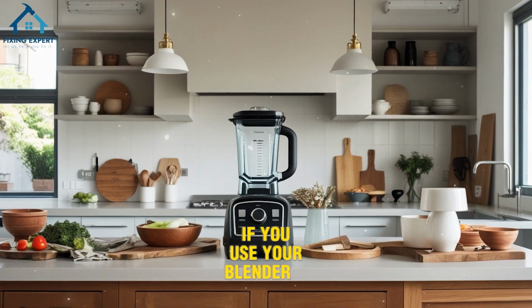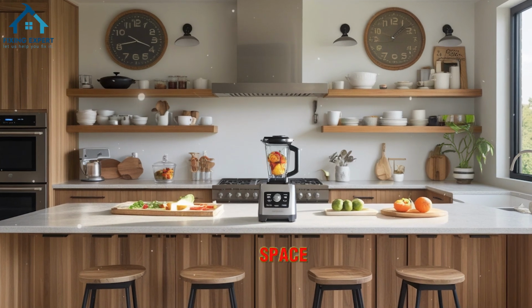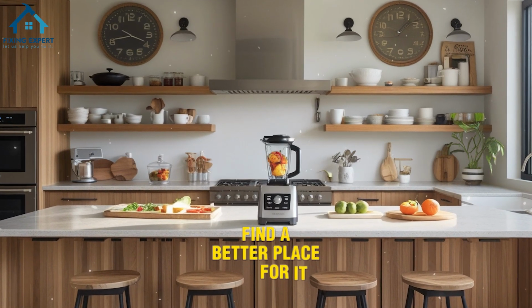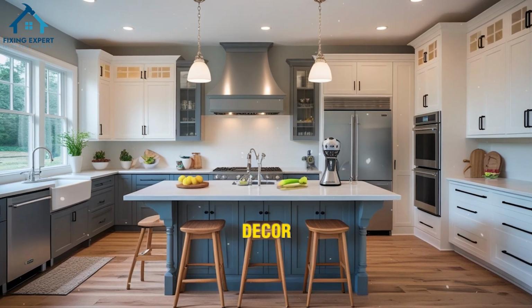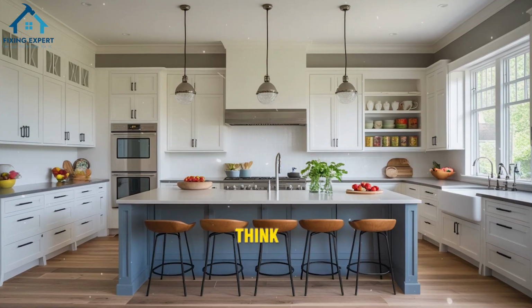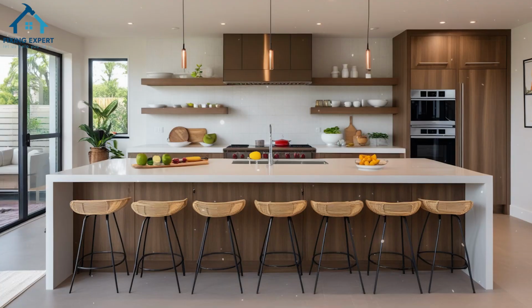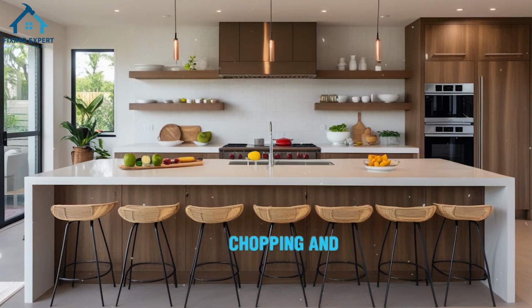If you use your blender every day, keep it on the island. But if it's just there taking up space, find a better place for it. The same goes for all the other items, appliances, decor, and random stuff that end up on your island. Think about how you use your island. If it's mostly for meal prep, leave a clean, open space for chopping and cooking.